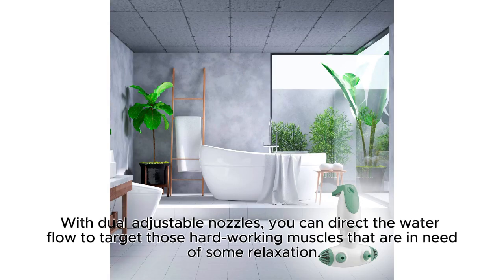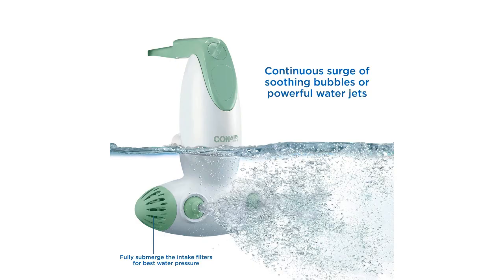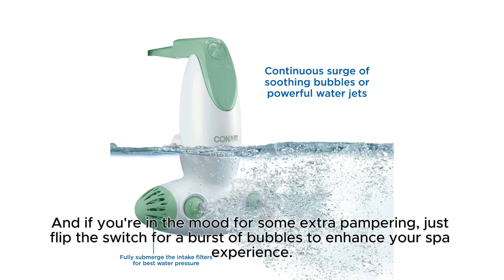With dual adjustable nozzles, you can direct the water flow to target those hard-working muscles that are in need of some relaxation. And if you're in the mood for some extra pampering, just flip the switch for a burst of bubbles to enhance your spa experience.